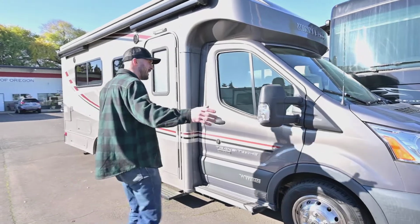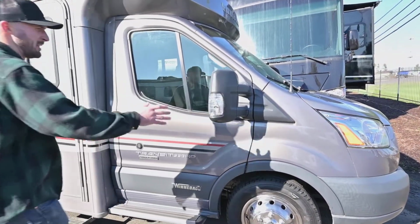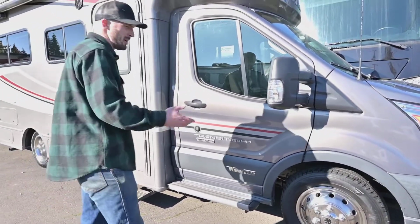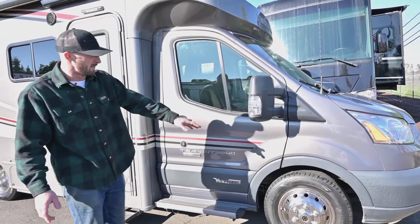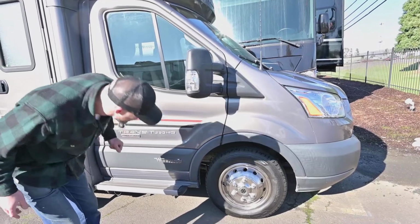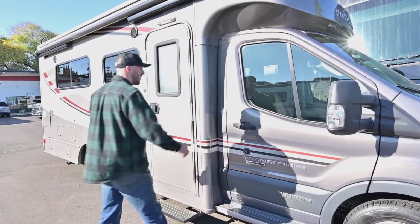I'll tell you a little bit. Nice big backup mirrors. You don't really need something that big because you're narrow enough, but it gives you good visibility. Can't argue with that. They're heated and powered there. Tires, I think, are actually original. No, they're not, pardon me. Those are from 2020, so those are some newer tires on it.